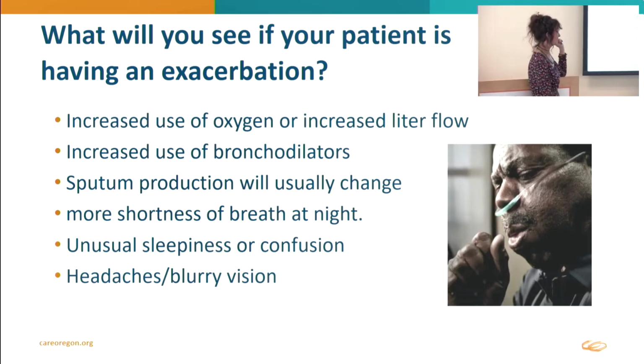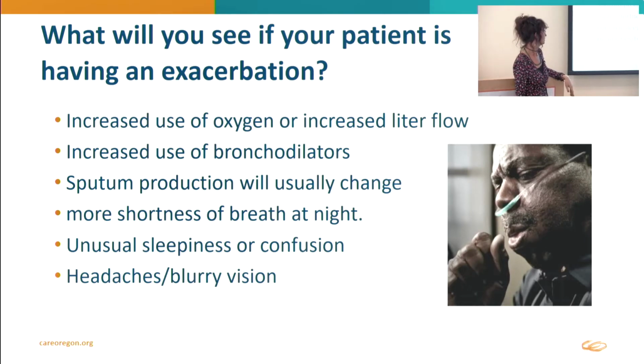More shortness of breath at night is a really common thing that I think we overlook. We overlook sleep in general, as a community. But people will talk about how they used to only wake up once at night to take their nebulizer, and now they're taking it 2 or 3 times a night. That's a red flag. We want to pay attention to that. And then unusual sleepiness or confusion, and headaches and blurry vision.